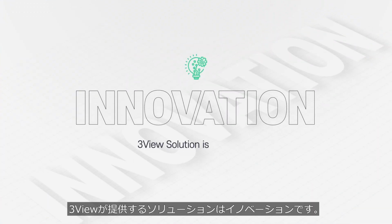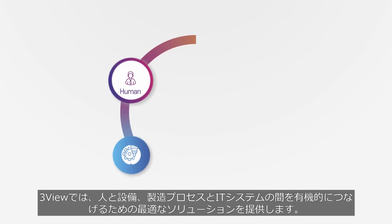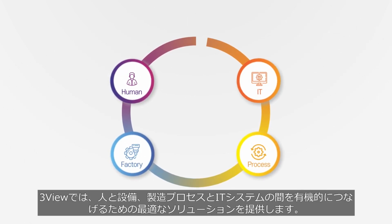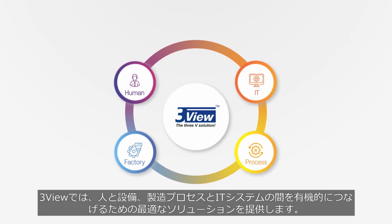3View solution is the innovation. 3View provides the optimal solution based on the organic connection between human, machines, process, and IT system.